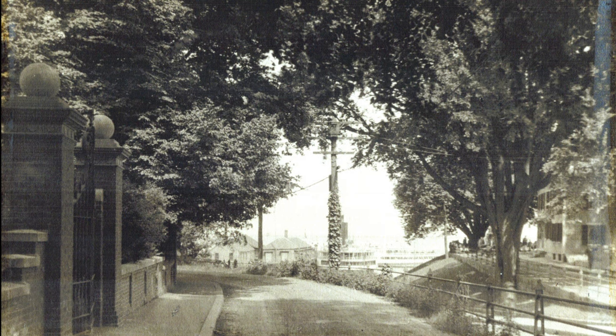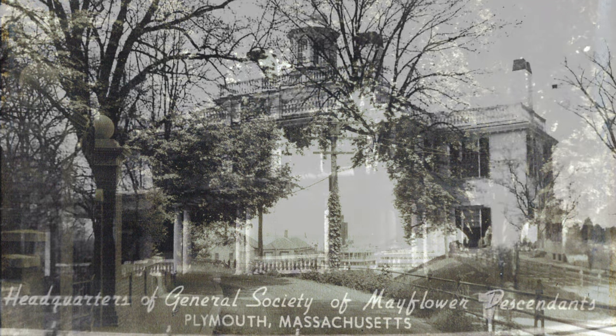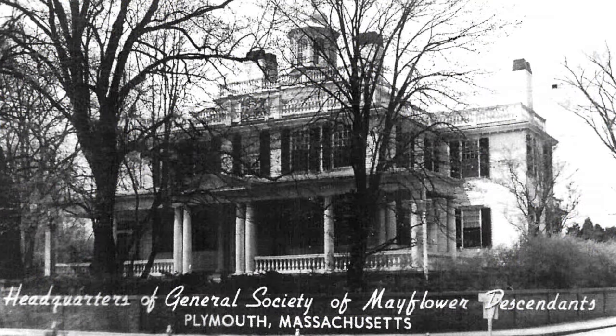Some years after her mother's death, Grace Willoughby offered the property for sale, and in 1941 it was purchased by the General Society of Mayflower descendants. The name was changed from the Winslow House to the Mayflower Society House, and it became the national headquarters for the society.